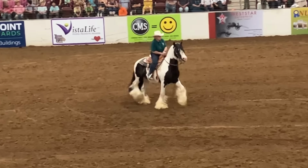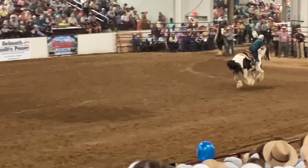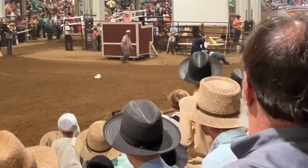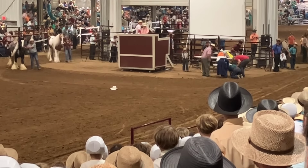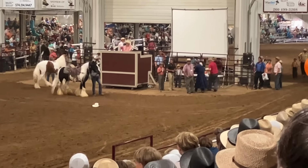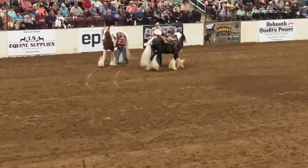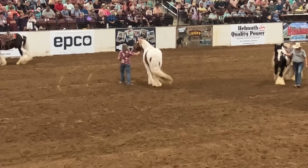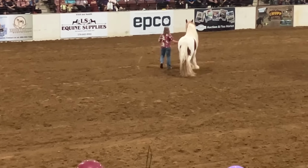Of course, with abundant tail, mane, and feathering, as well as abundant muscle, the height of the gypsy is between 13.2 and 15. This winning attitude can be expressed in their work in both driving and riding animals. Here today are Gypsy Riders from Feathered Fortunes in Oakland, Indiana. Feathered Fortunes offers training and upcoming foals for sale.